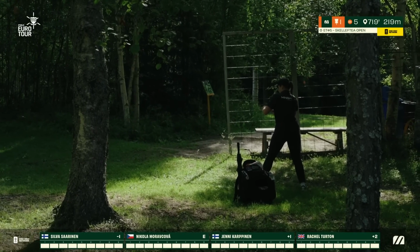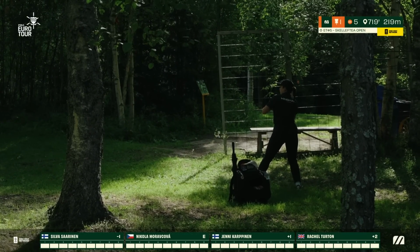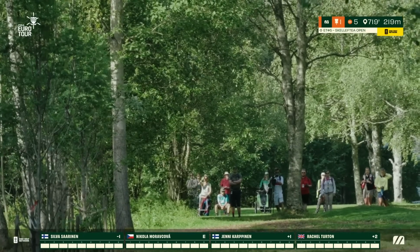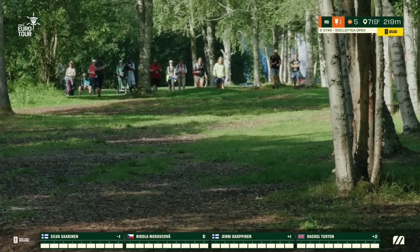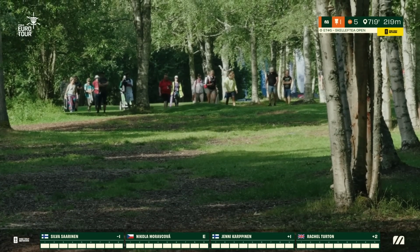She's also in that common landing zone, looking to battle around the final corner. Nikola here, you saw that she fired quite straight out of the woods as she now pitches back into the fairway, simply playing for par at this point.